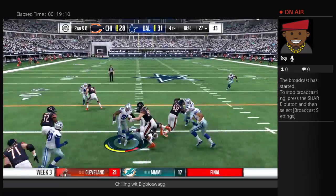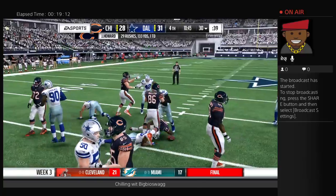On the handoff, this is Howard. And he'll get about 3 here as he's out to the 30.